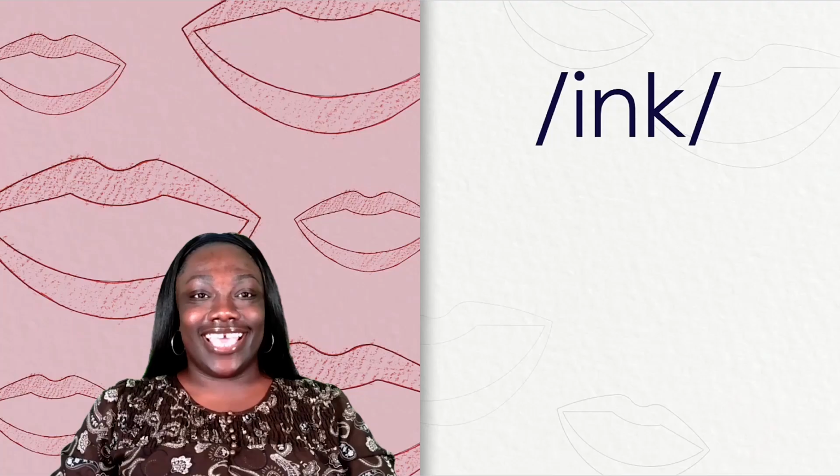Articulatory gestures. Let's think about the ink sound. When I is followed by NK, we don't hear the I saying I clearly. The letters I and K are glued together to sound like ink. Pay attention to what your mouth feels like when you say this sound. Ink. Say it with me. Ink. I noticed that I pulled the corners of my lips back. The sides of my tongue touched my teeth, and the sound came from the back of my throat.